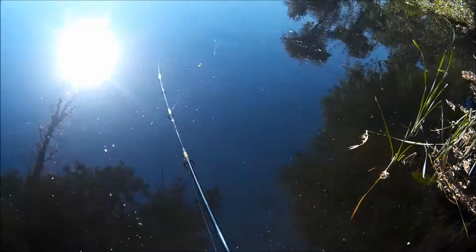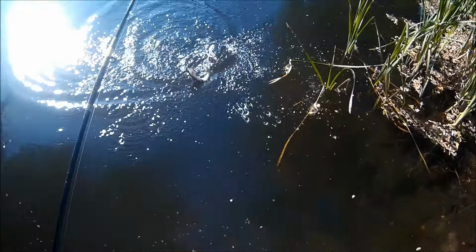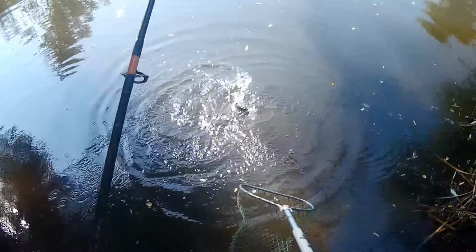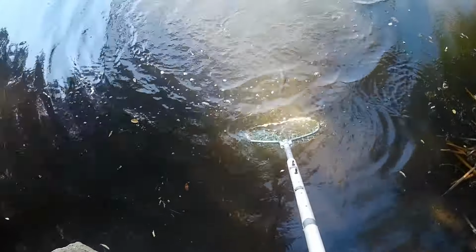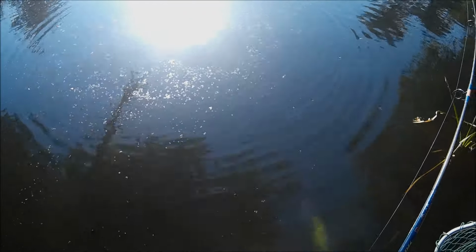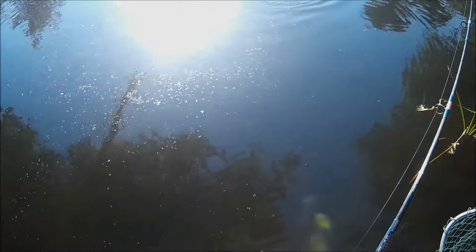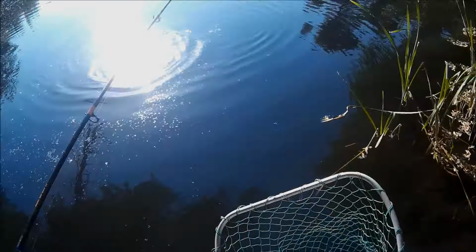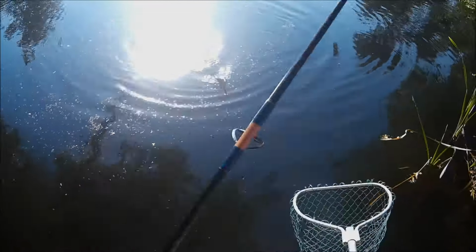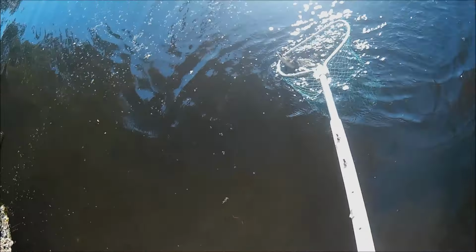Oh, there we go, right there. Rainbow. It's a little better fish. Still not very big, but one of the better ones in this group. Yep.